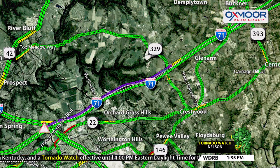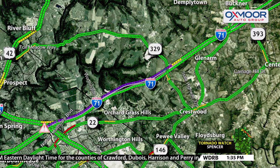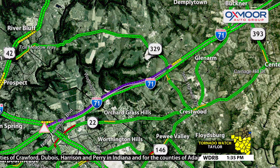So 22 is going to be the Buckner exit. So you can see 329 right there. If you're coming south, you're going to be rerouted. I don't know what the reroute is. We'll be honest, we're meteorologists, but we do have a traffic system, hence the reason we can show this stuff.